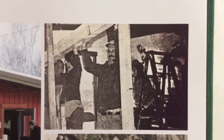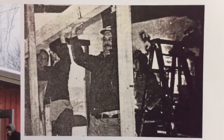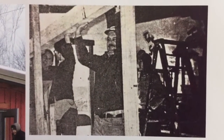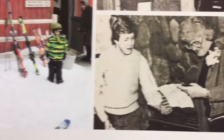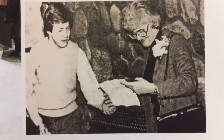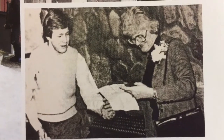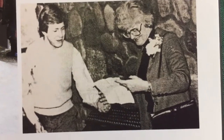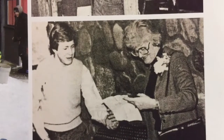In 1981, the hut was nearly doubled in size with the addition of the Bud Dow room. Here is a close-up of some of the folks working on it. These are volunteers of the club that put this together. And here's Alma Dow being presented with recognition for her husband, who is deceased, by Pat McGowan. That's Ann and Barney's son. So that new addition is the Bud Dow room.